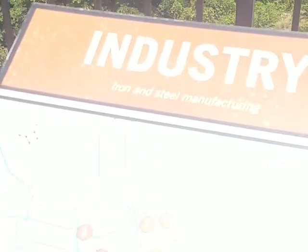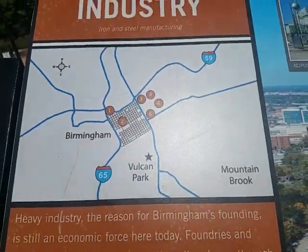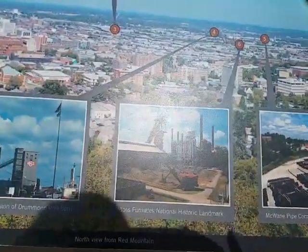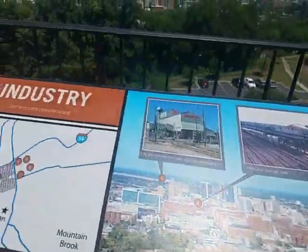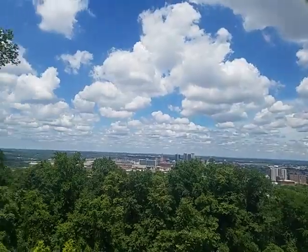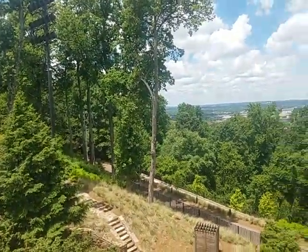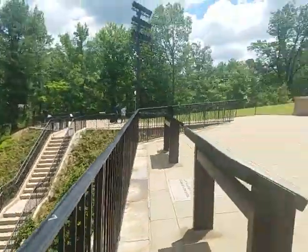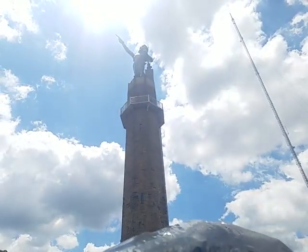Here's again what I was talking about with the design of the city and how everything was around the railroad. A lot of these places are National Historic Monuments. There's a nice breeze you probably hear. And that was the trail that I was on earlier. So I hope you enjoyed the tour of Vulcan. Let me see if I can get a photo. There we go.